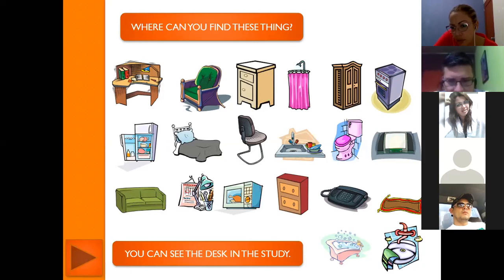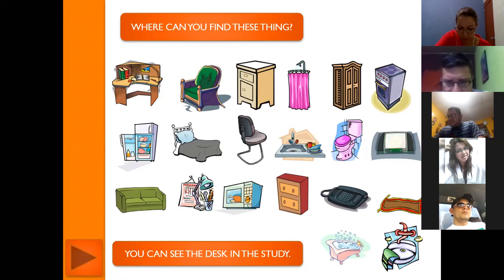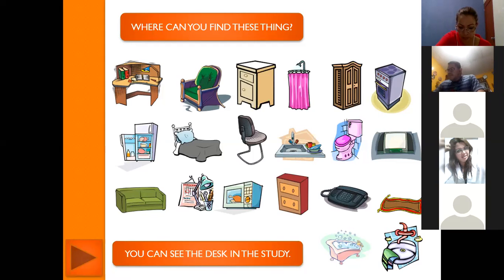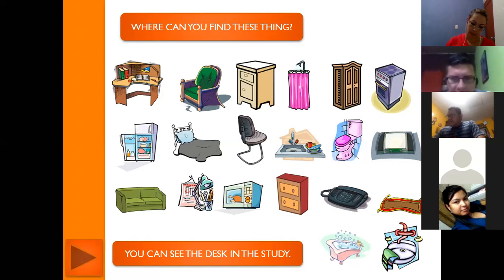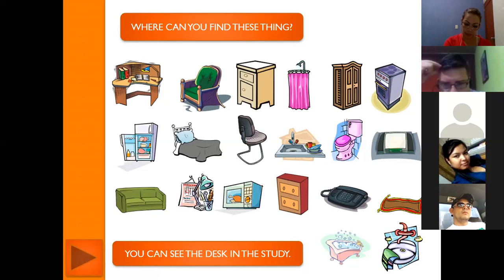Okay, this is called a rug. Rug. You can see the rug in the living room. Oh, eso es alfombra. Sí, alfombra. Bathtub. You can see the bathtub in the bathroom.